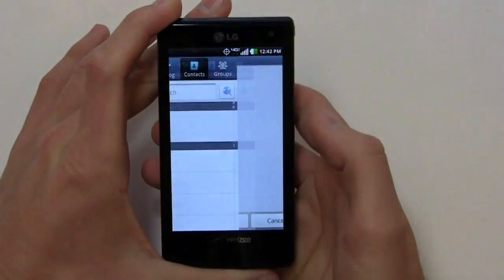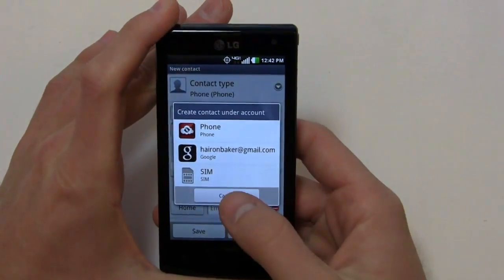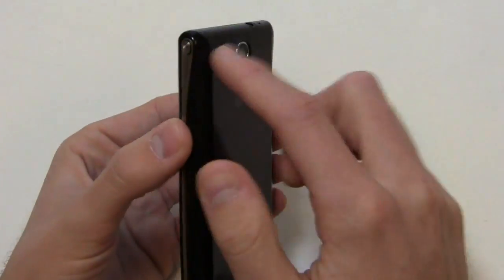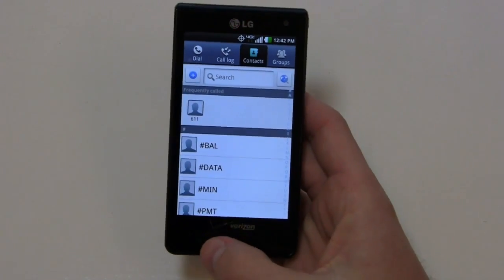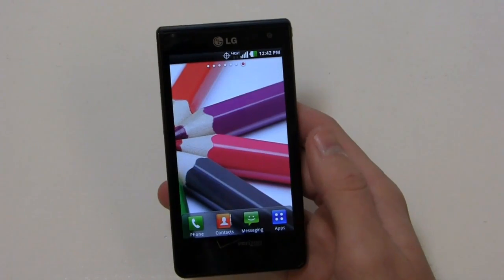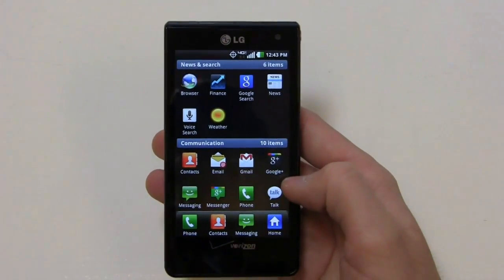And you can of course search and add from here. When I hit add, it's going to offer me the ability to store it on the phone or through the actual account itself, or on the SIM card, the micro SIM card that's in this device. Verizon micro SIM card, by the way. It is not a mini SIM card. I should say not a regular SIM card. It is a micro SIM device, which Verizon's been kind of back and forth between using regular SIM cards and micro SIM cards. So that's something that I found particularly interesting.